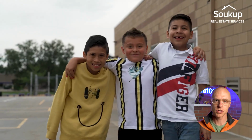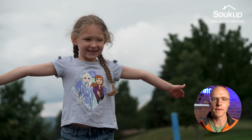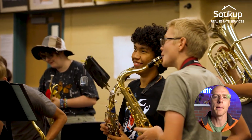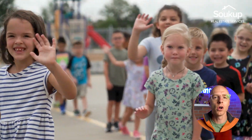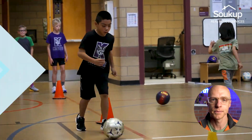Now there's a private school, St. Joe's, that's in North Fort Collins, great school if you want the more private school, but South Fort Collins public schools will have a better on average ranking than North. So if you are looking for a better public school system, South would be where you'd want to be.